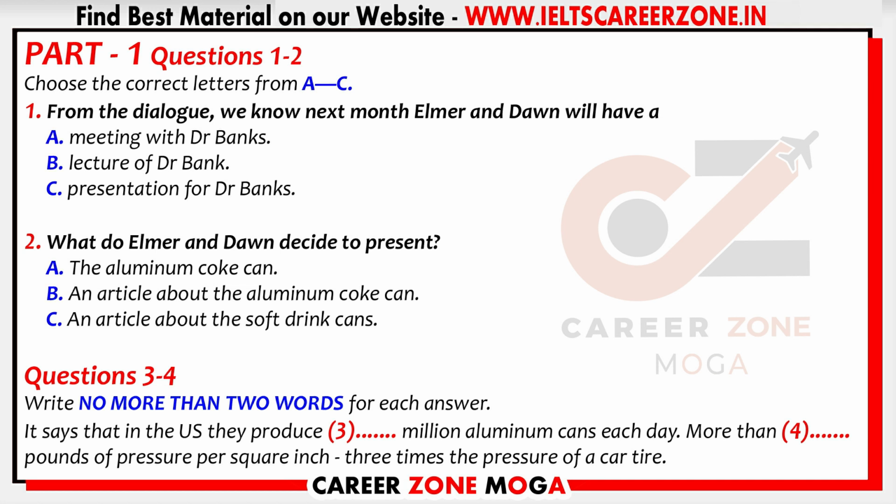This bit's interesting. Today's can weighs about 0.48 ounces, thinner than two pieces of paper, from this magazine, say. Yeah, and yet it can take a lot of weight. More than 90 pounds of pressure per square inch. Three times the pressure of a car tyre. OK, I agree. It's a good topic.